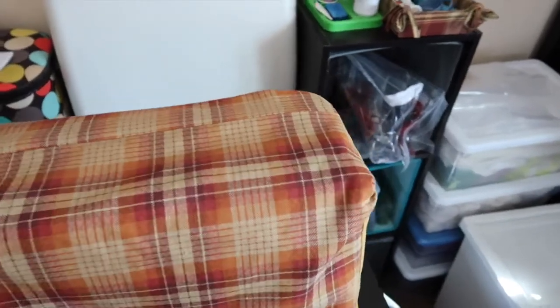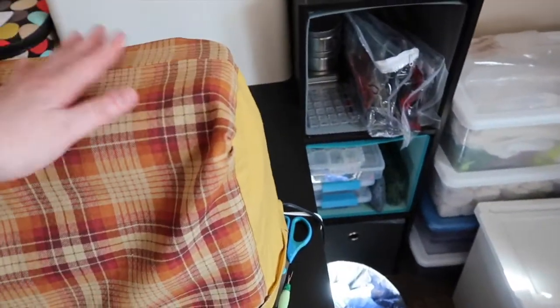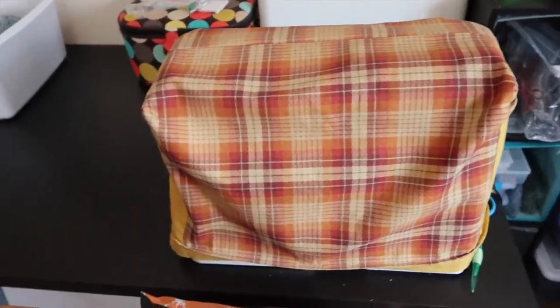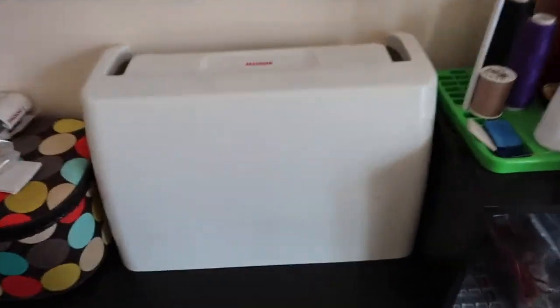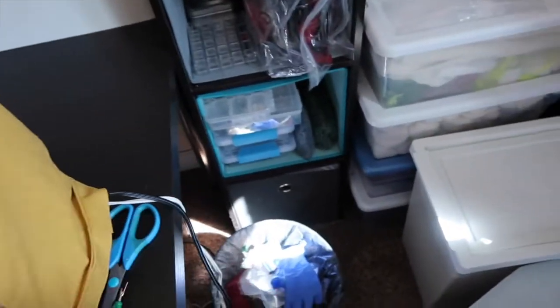This is an early sewing project. I pressed out all the seams and everything just, you know, to keep dust off of this lovely machine. This is the actual cover for it, but at this point I'm just leaving this machine plugged in all the time, so I don't want to unplug it and replug it in to take that on and off.